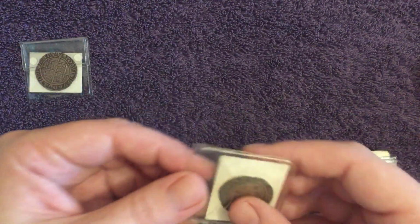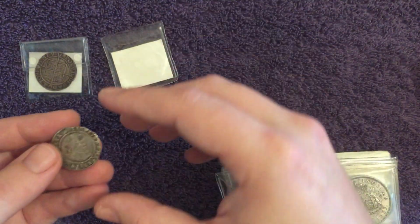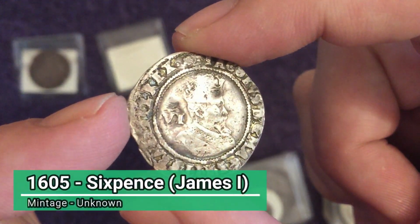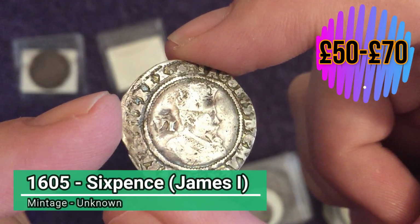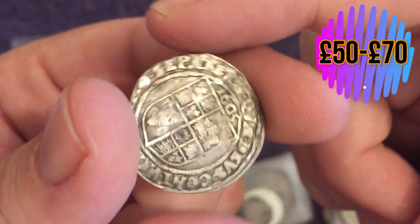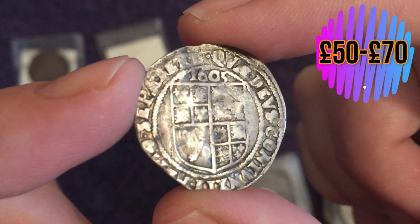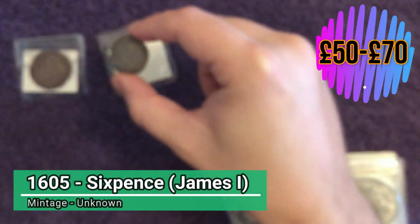Next up, we've got another hammered one. There's a couple of hammered ones to kick us off, or three I think, first off. And now we've got a sixpence, and that there is James I. This one minted in 1605. And another lovely hammered coin being added to my collection.